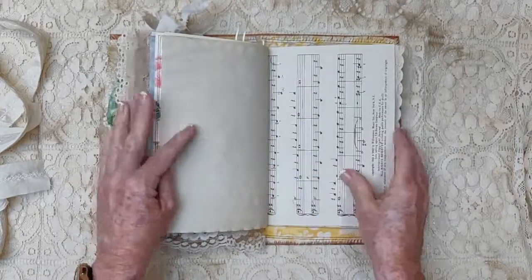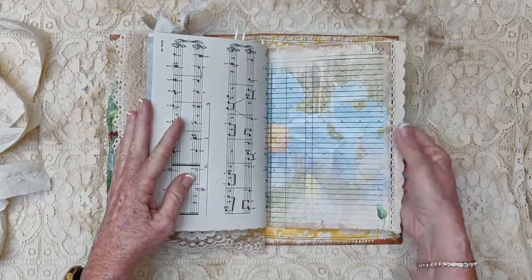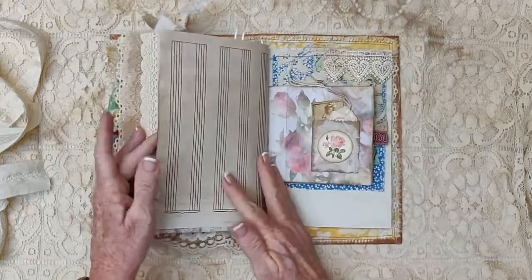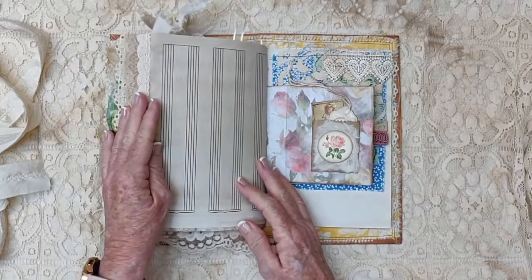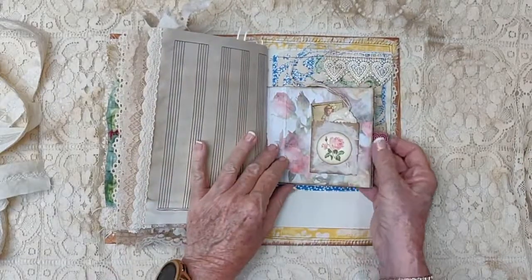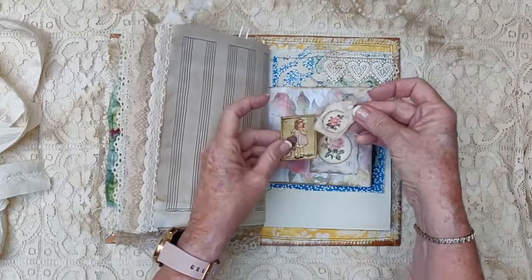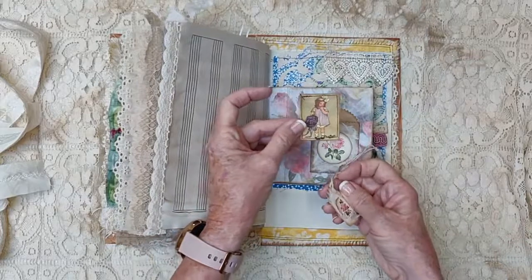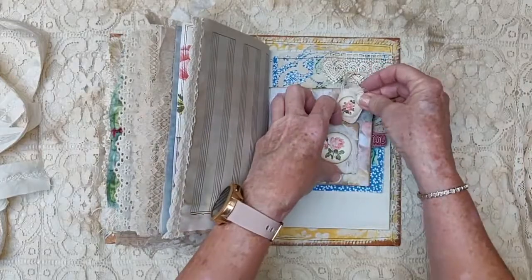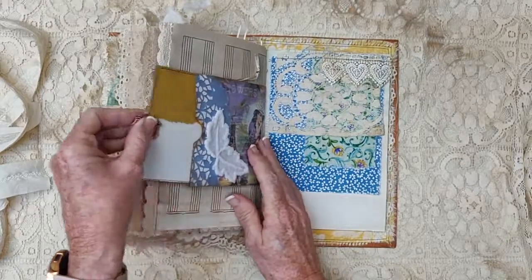Some more stamping, music paper, digital paper, stamping of a butterfly, graph paper, no, I'm sorry, music paper. This is the back of the paper bag, little brown sack glued on with a little tag and a little image of a girl. Inside here is a journaling card.